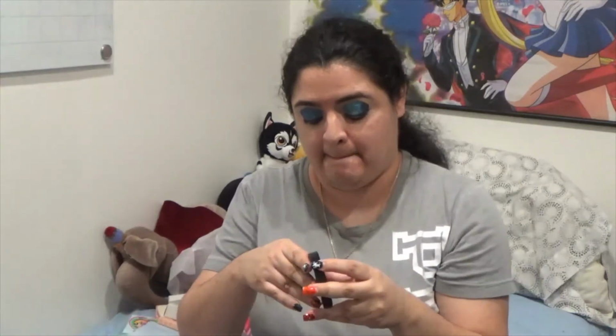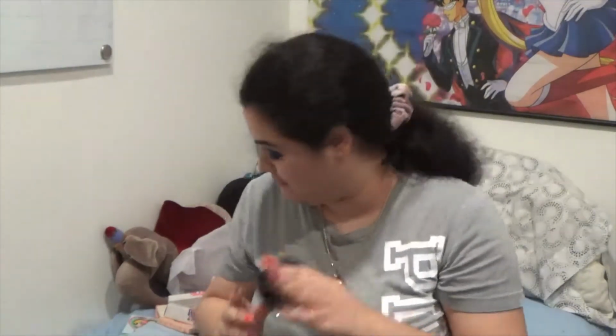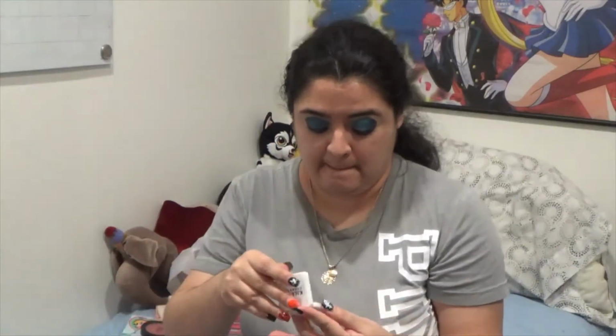This would be the e.l.f. Primer Infused Shimmer Blush. I'm trying to see what the shade is, Always Lucky. I'm gonna declutter. I'm gonna declutter. I haven't used it at all. This one's another one I can declutter.